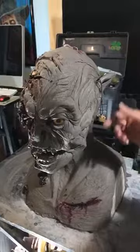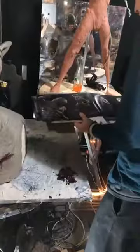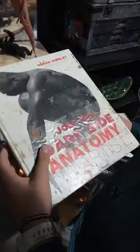Oh, I want to show you, Anthony. Hey, Anthony, asking what book is that with the bones that you were looking at? Let's see. This is Anatomy for the Artist by Sarah Simblett. Good book. Photography by John Davis. Yeah, very good book. Teaches you a lot.